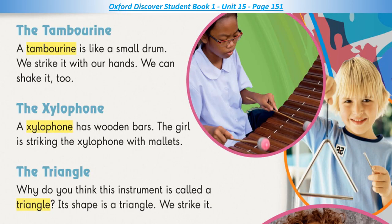The tambourine. A tambourine is like a small drum. We strike it with our hands. We can shake it too.